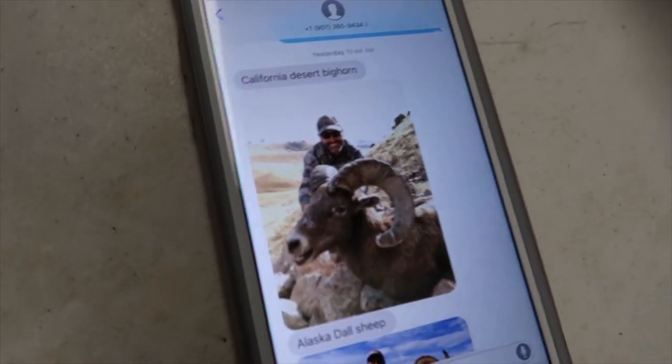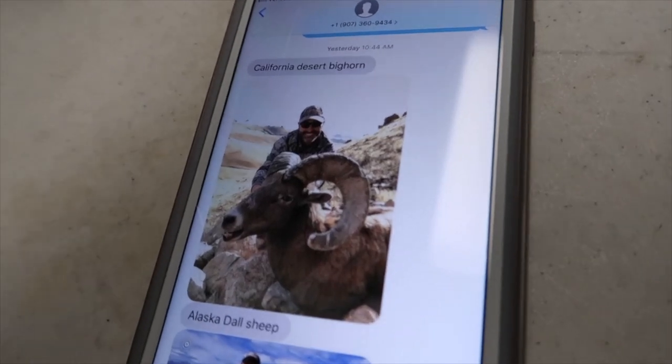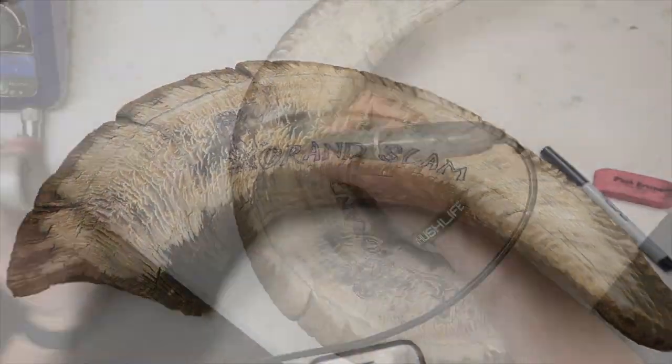Big time hunters, super nice people. So I'm really excited to get this thing going and have you guys see the end result. I'm anxious to see the end result. I hope it turns out good.